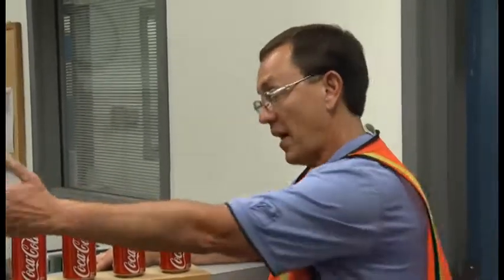And each can represents one of a 12-step process that's outside, is that what that means? Yeah, this is the life cycle of basically one can from start to finish. Texas is the biggest and best can market in the country. So more cans are consumed in Texas. Us Texans love our cans.